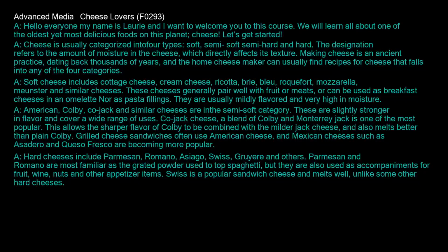So basically they're broken into these soft, semi-soft, semi-hard, and hard categories. The soft cheeses are the ones that you could touch and they're soft. They kind of move under your finger. Right. And the famous ones, I think, are cottage cheese, which is almost like yogurt. Yeah, and cream cheese. And cream cheese as well. But also ricotta and brie and roquefort and mozzarella.